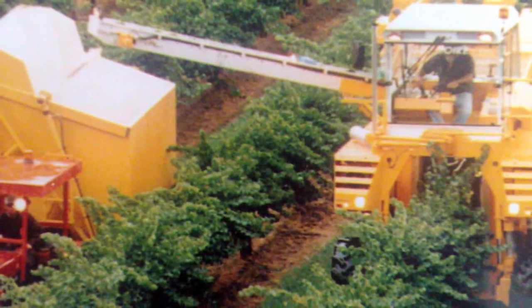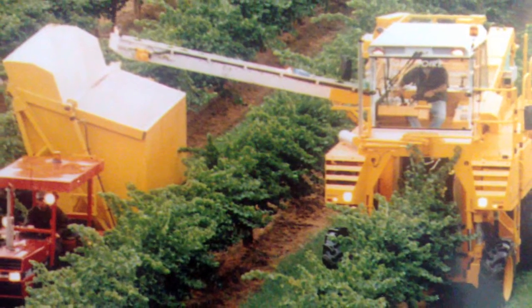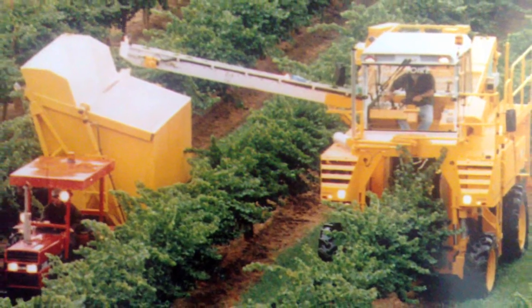So what most large commercial wineries do is they use mechanical harvesters. They'll go through and pick everything off the vine. Overripe fruit, underripe fruit, birds, snakes, bugs, everything goes into the bin. The extra things in there that aren't grapes, they call MOG, material other than grapes. And that's one thing that just doesn't sit well with me.